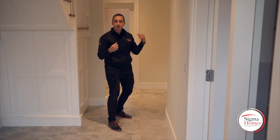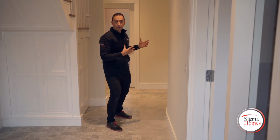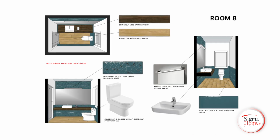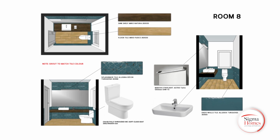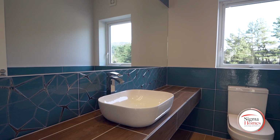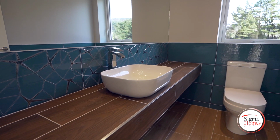Let's take a look at the utility room, the downstairs office, and the main bathroom downstairs. We really wanted to do something special here. You can see the beautiful blue tiles, that bespoke mirror, that sink, that tiled worktop, the flooring. It has come together so well.